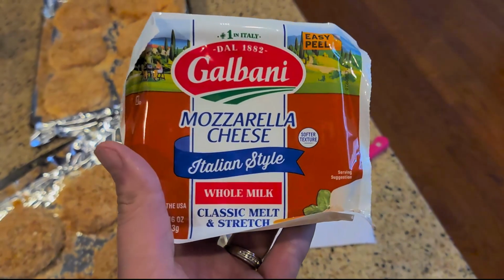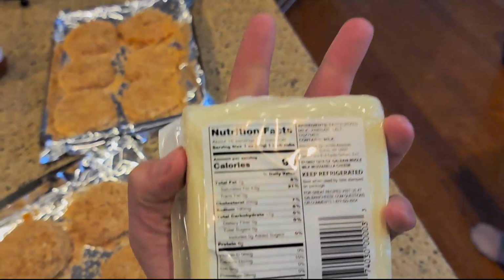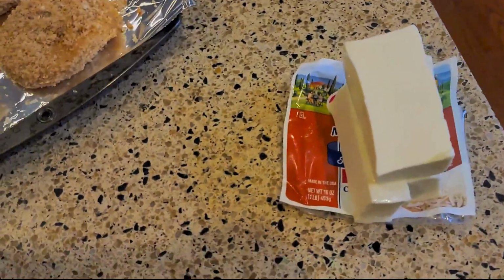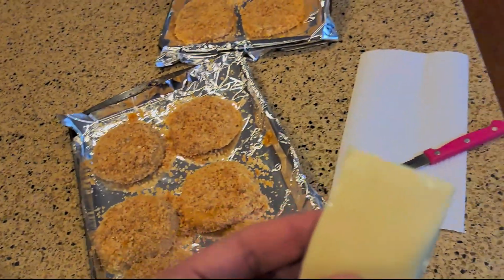Next step, we need mozzarella cheese. The best one in my opinion is Galbani, and you shred it yourself. It has less than 1 carb, which is about as low as you can get for mozzarella. I already cut up this block right here. This right here is what I call quality control, just to make sure it's good, you know what I mean? I don't want nobody eating bad cheese, so I gotta taste it, you know?